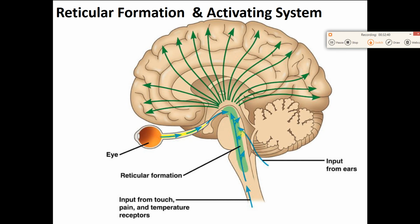The motor parts are very much involved in maintaining muscle tone. If you're just sitting here listening to this video, you've got a lot of muscles involved in maintaining that posture and keeping tone. It also has a sensory part called the reticular activating system. This is very much involved in mental alertness, taking in stimuli, whether that's touch, hearing, or vision, and using that to make us aware, to alert us.